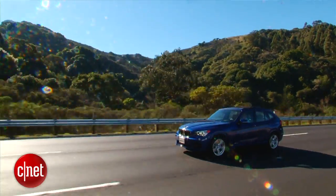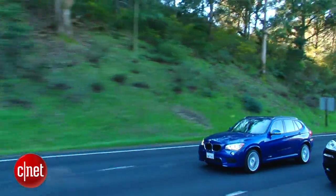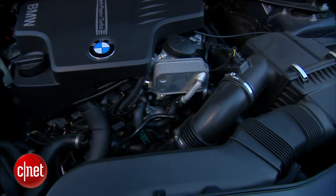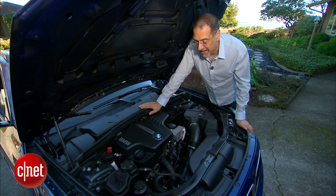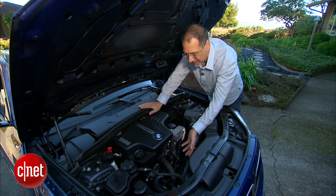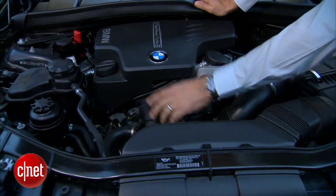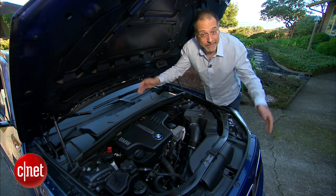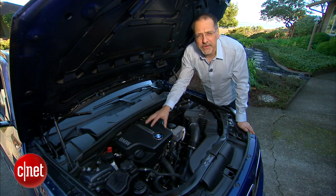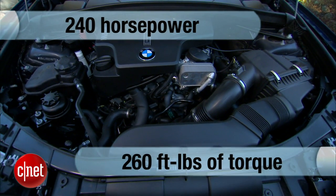Okay, well, the technology in the vehicle is relatively routine for BMW. What's under the hood is not. You've got an inline 4 with twin-scroll turbo power behind it. This is unusual for BMW, and you can also tell here by this kind of blank space where they ended up routing some hoses. They could have made the X1 about 10 inches shorter by my estimation, but they wanted to get the proportions right. The numbers on this little engine are impressive: 240 horsepower, 260 foot-pounds of torque.